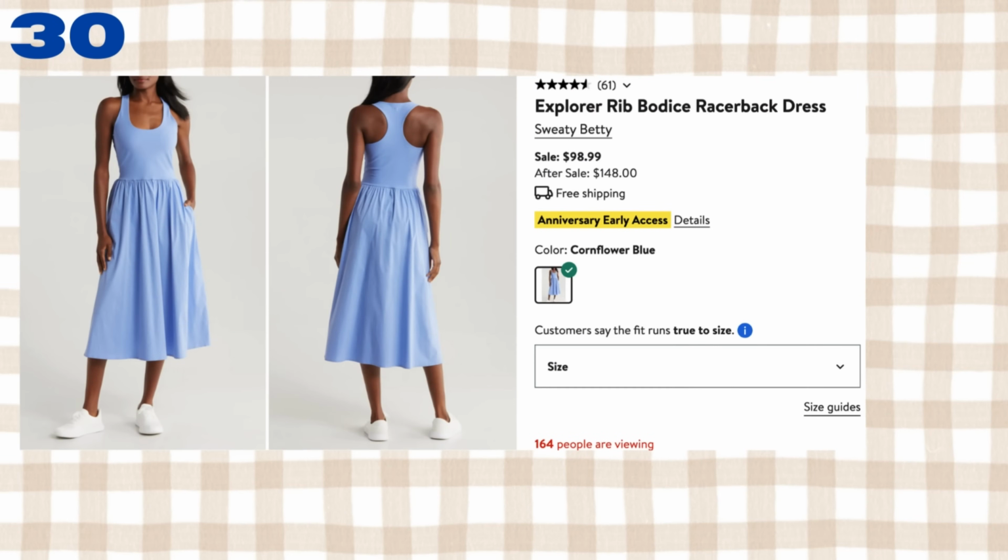Number 30 is a loungewear dress from Sweaty Betty. It's called the Explorer Rib Bodice Racerback Dress. Now there were several dresses in the sale I thought were interesting that had that mixed media element where the top was a knit and the bottom was a woven. This particular version I think is meant to be more sporty. It does say that it's made out of a wicking fabric, but obviously you can pick whatever fabric you want.